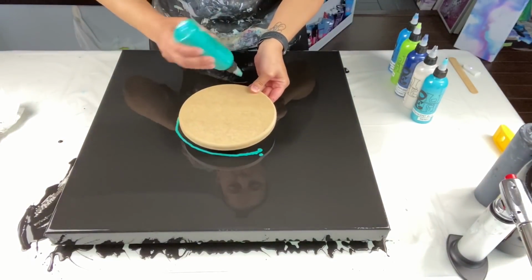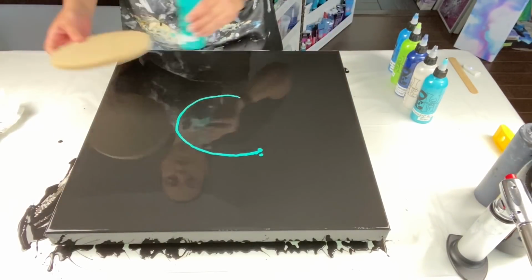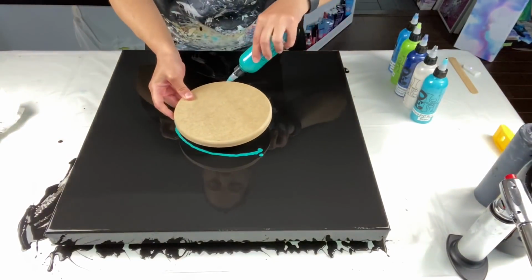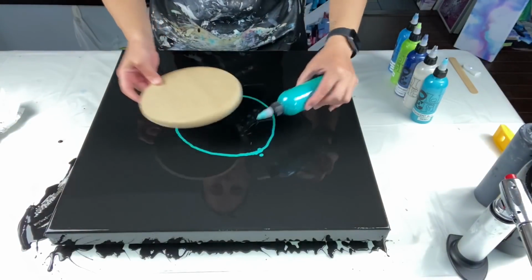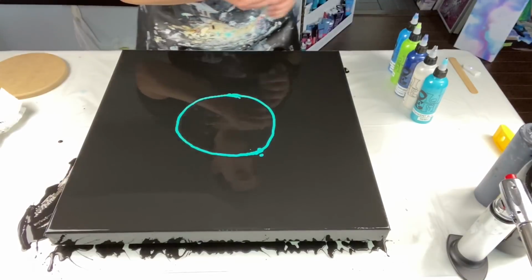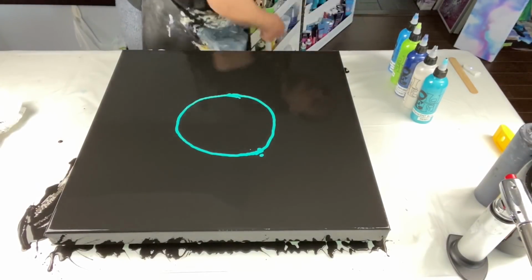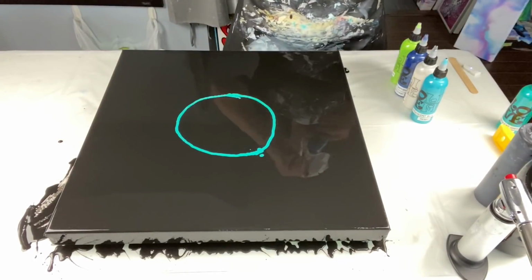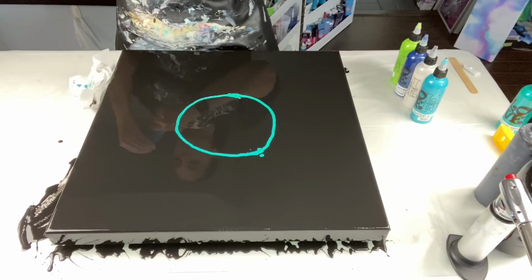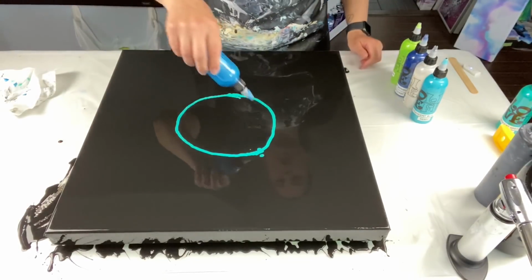Once I get the first part done, I will not need the circle anymore. So it's just a guide. It doesn't have to be perfect. All right, perfect enough right there. Okay, so we can put this away down there with all my other 100 rounds. All right, and let's move on to, oh, just got that in the paint. What do we got here? Deep Turquoise.